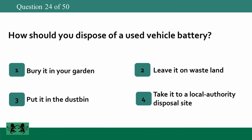How should you dispose of a used vehicle battery? 1. Bury it in your garden. 2. Leave it on wasteland. 3. Put it in the dustbin. 4. Take it to a local authority disposal site. The answer is 4. Take it to a local authority disposal site.